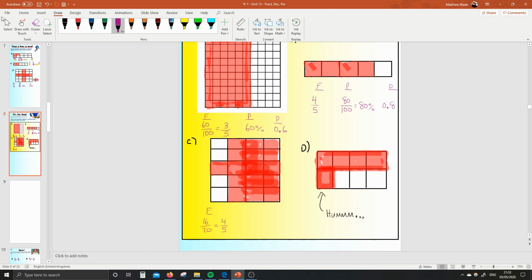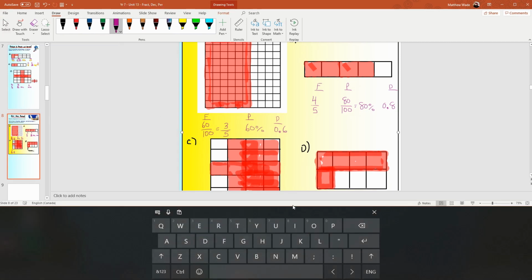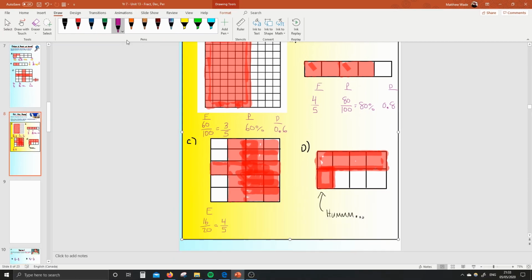That looks a bit familiar, doesn't it? Okay, so it's 4/5. Good, so that's the fraction done. Now the percent. We did the same question already a minute ago. We know it's 80 out of 100, so 80%, and we're just stealing this from the last question.